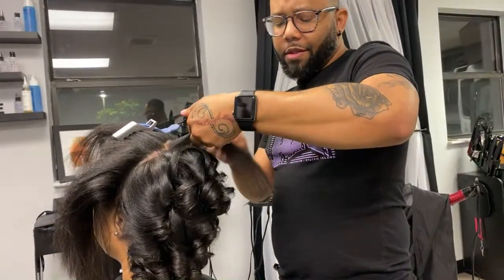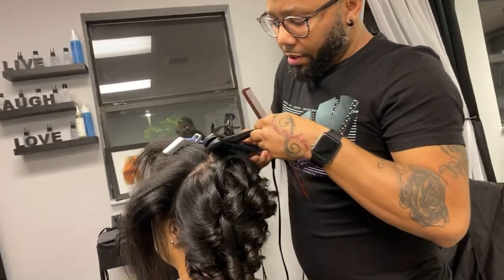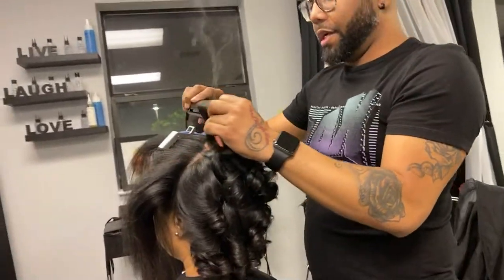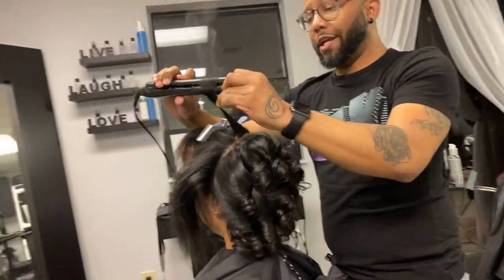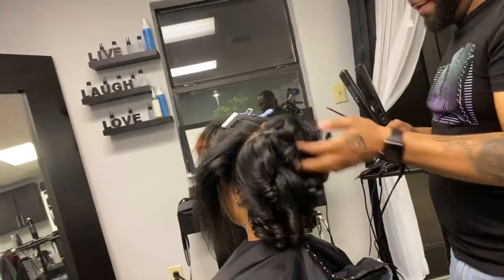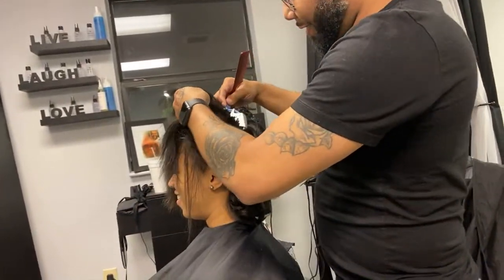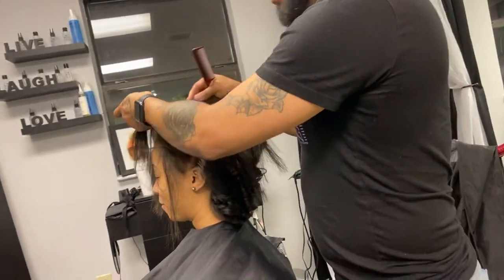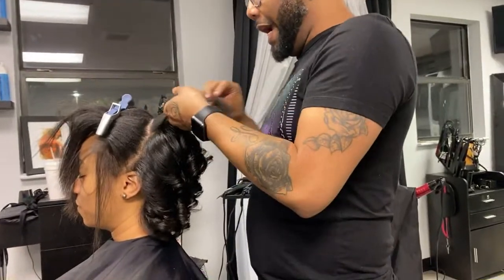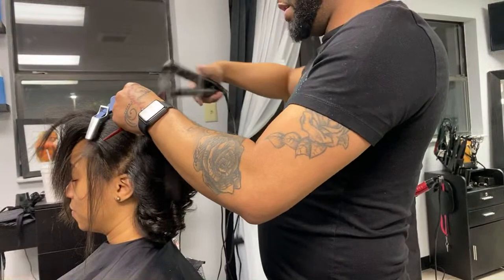Azisha says 30 minutes. That's good. So a full head of hair like this, with all this hair, because Lillian got some hair for you, baby. But if you do that in 30 minutes, that's really good. And when I say flat iron, it needs to be flat iron. But that's good in 30 minutes.